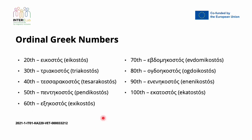So, the next set of ordinal numbers would be to go over the tens, okay? It's 20th, 30th, 40th, 50th, all the way to 100th. So let's go over them, and then we will do some examples. Okay, so 20th in Greek is εικοστός. If you remember, 20 in Greek is είκοσι, so you can see the first half is kind of similar. So 20th is εικοστός, εικοστή for the feminine nouns, and εικοστό for the neuter nouns.